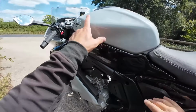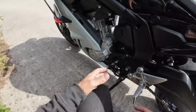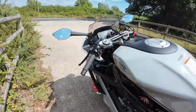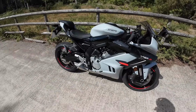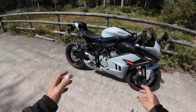Sit seat there. Quality paintwork throughout. All the plastics look nice. You know, this, if it had Honda on the tank, you would think it's a Honda. They've really got good now. Cfmoto, one of my favourites. So yeah, that is a 5-star bike, sports bike for the road. For the money, it's a no-brainer.